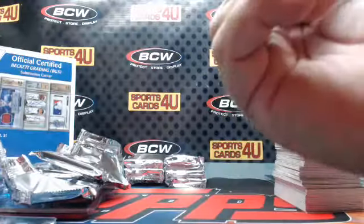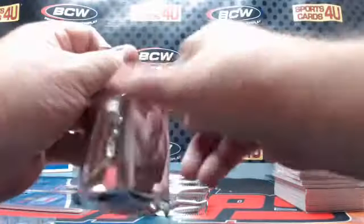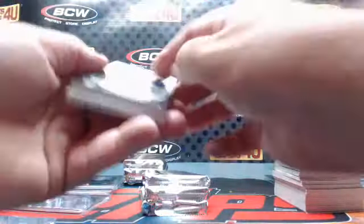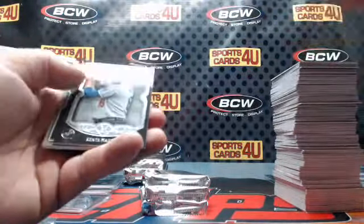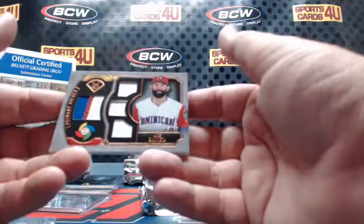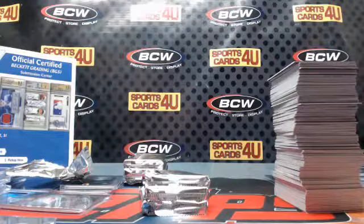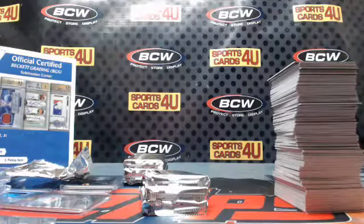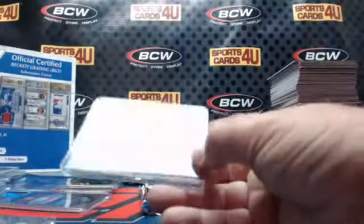Number 299. Two boxes to go. Dave Dahl. Noah Syndergaard, Francisco Lindor, Kenta Maeda. Jose Bautista, 13 out of 50. Triple jersey. No, three jerseys and a three-color patch. Dominican Republic. World Baseball Classic style. 13 out of 50.